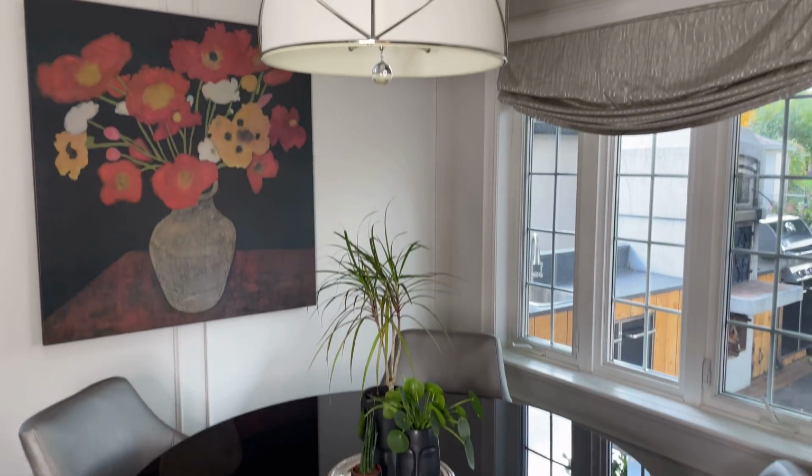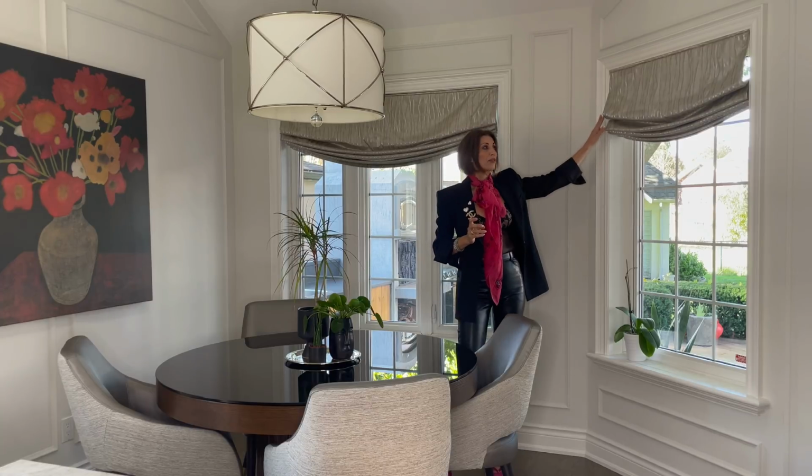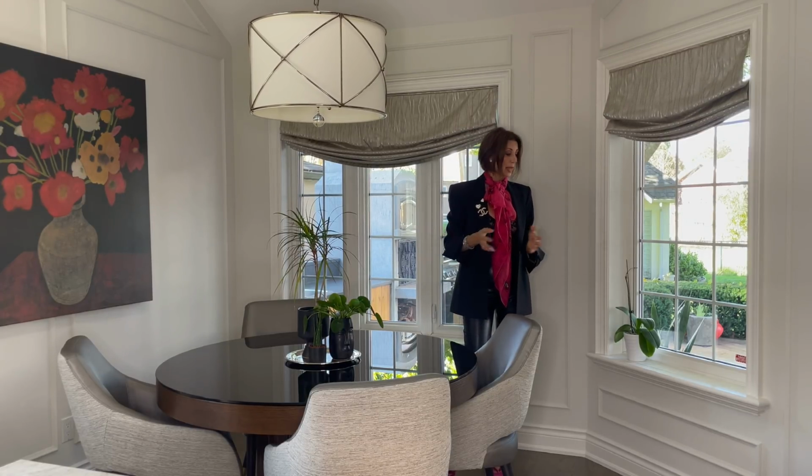And this is a polished nickel fixture. I wanted to incorporate brass, and you'll see where I brought brass in touches of accessories in the handles, but I left the key items in polished nickel to respect this. We also took our color palette from these Roman blinds, which originally I did 25 years ago, and I actually still love them and still felt the color was relevant.